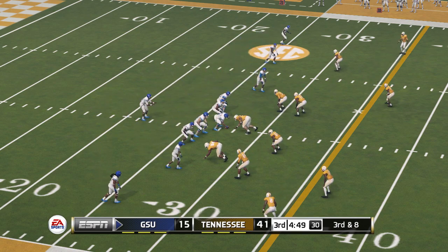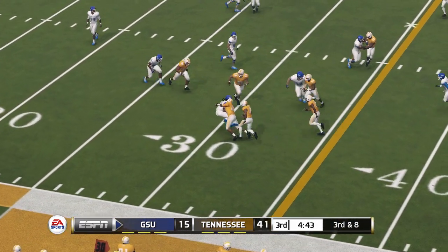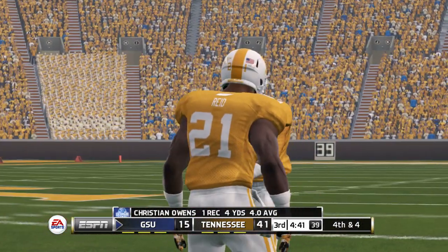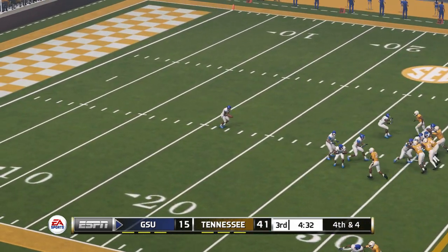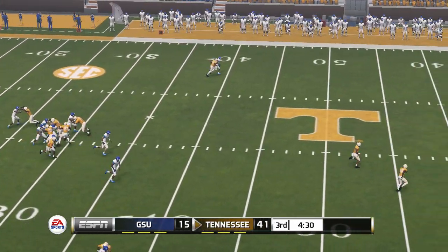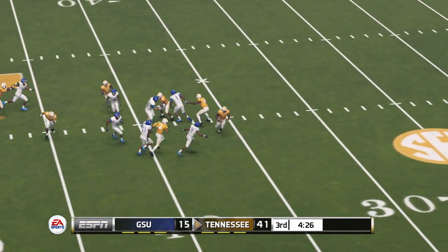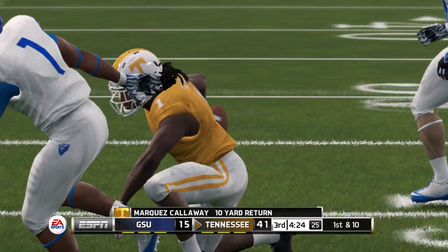Defense goes with the extra defensive backs as the offense comes up 5 wide. Quick strike to the receiver. He's taken down at the 31. So the offense fails to pick up a 1st down. He makes it out to maybe the 36-yard line.